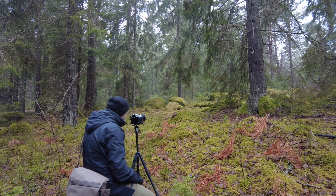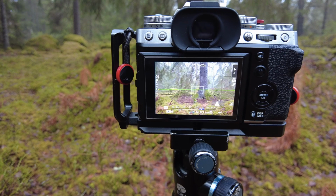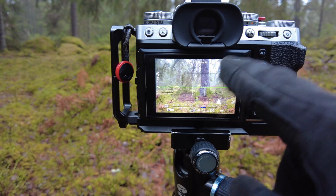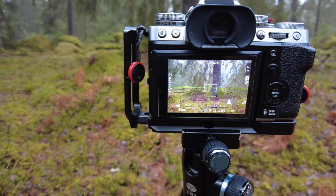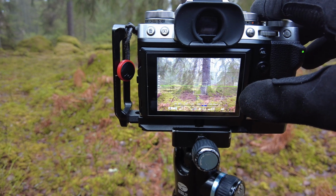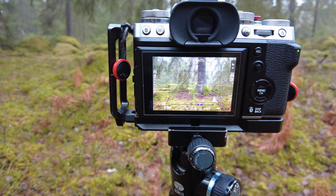Because we have fog, it's okay to have a little bit of sky. It kind of blends in with the fog. We have a little bit of overexposed highlights here in this direction, so maybe I will go a little bit darker. Make an image again. I took this image with f16 and now I'm taking it with f8 as well.